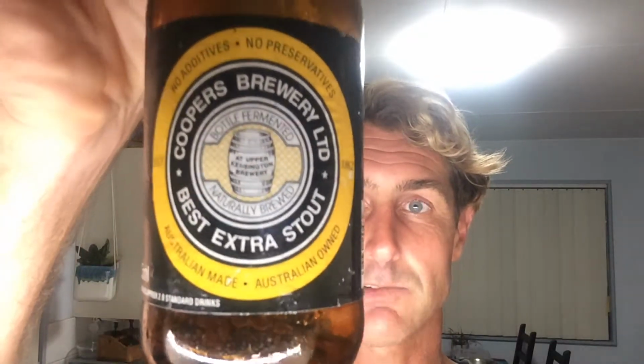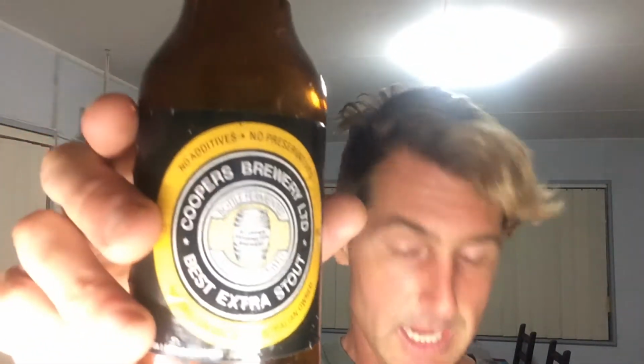Tonight I've got something special. Cooper's Best Extra Stout. Where the hell did I put the lid? Cooper's Best Extra Stout comes with a yellow lid, but it used to come with a blue lid. And this is from my good mate, Keith, the beer guy, who is the head brewer at Potter's in the Hunter Valley. If you ever go to the Hunter Valley, you really need to go there.